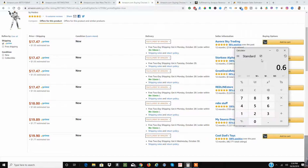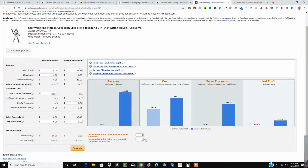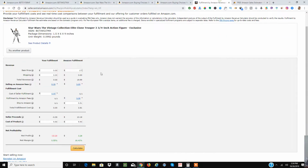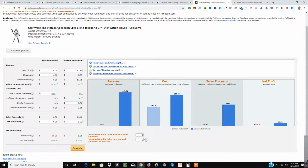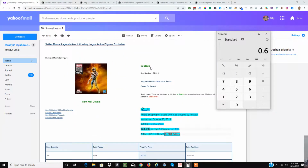I'll be selling less than one unit per day. And profit is only, well, we said how much? 17 something. No more than 1791. So there was only $1.51 profit, and I'll only be able to sell less than one per day. I'm probably not interested in this one either. So yeah, that's how I do my calculations. And let's do one more.